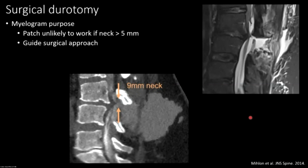So oftentimes I'm counseling people. In this case, there's a 9 millimeter neck. And the way this was measured was fairly inclusive. So if it looks like it could be part of the neck, you include it in the measurement. And this is almost certainly not going to respond to a patch.